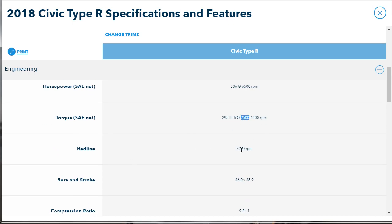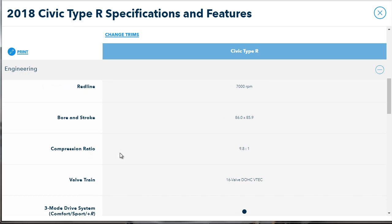The redline is 7,000, that's big. You got the bore and stroke for people that understand that. You've got the compression ratio, which I think is a little bit high. I've owned some turbocharged cars, and I think when I had a turbocharged car, you know what it was? It was a Saab SPG 1988. And I don't remember the compression ratio, but I think it was a little bit lower than that. But with modern technology and computers and all that stuff, you can run a higher compression ratio to avoid that knock and detonation, because you've got more sophisticated technology now.